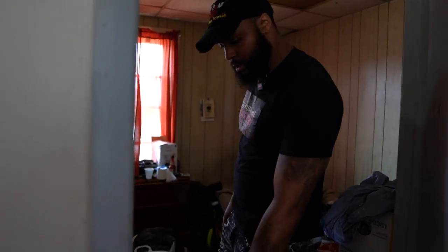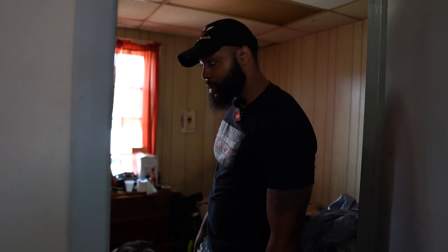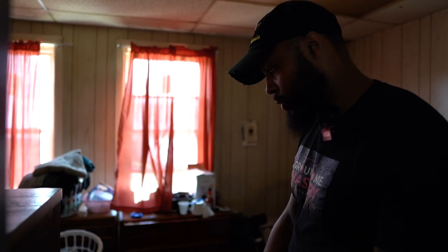All right, so we're here. We just did the new floors, too. It's not done. We got to put the molding down. I ain't going to talk too loud because we got a resident sleeping. But it's new floors, sheetrock in here, too. New ceilings.